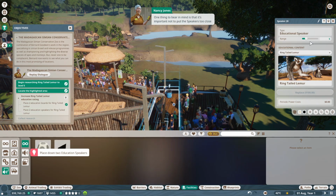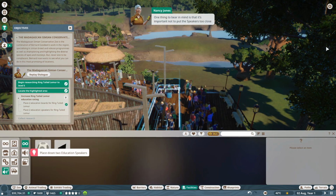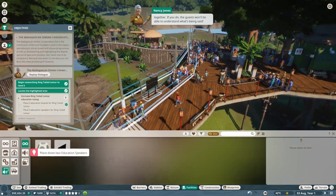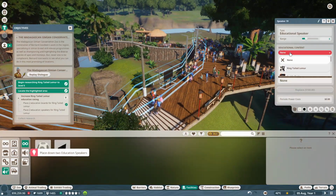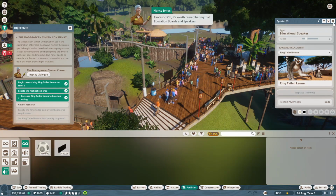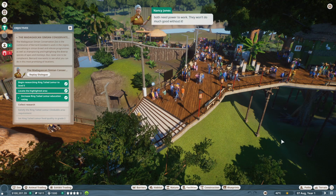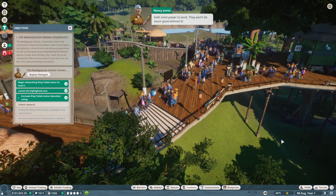Oh, one thing to bear in mind is that it's important not to put the speakers too close together. If you do, the guests won't be able to understand what's being said. No, I think they're fair enough apart. Fantastic! Oh, it's worth remembering that education boards and speakers both need power to work. They won't do much good without it.